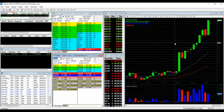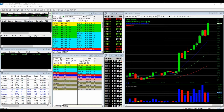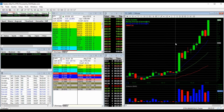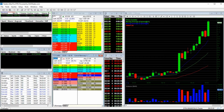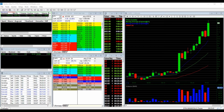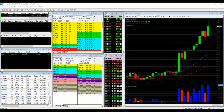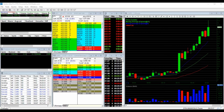So if CARV is moving, there are definitely some other stocks moving. COHN. Yesterday I bought some shares of COHN, so it is moving also. U1 will also be moving this morning, so I'm definitely going to be on the lookout for that one too.